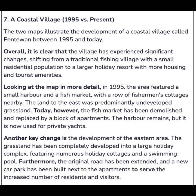Today, however, the fish market has been demolished and replaced by a block of apartments. The harbor remains, but it is now used for private yachts. Another key change is the development of the eastern area. The grassland has been completely developed into a large holiday complex, featuring numerous holiday cottages and a swimming pool.